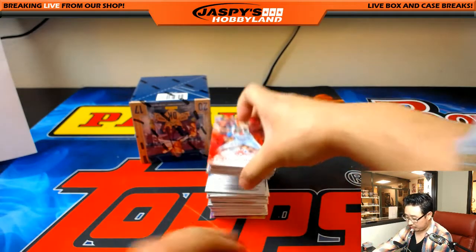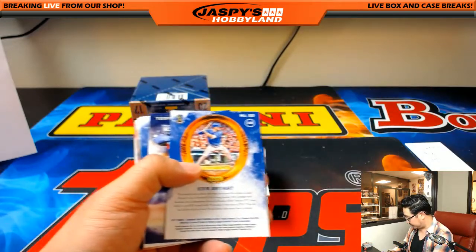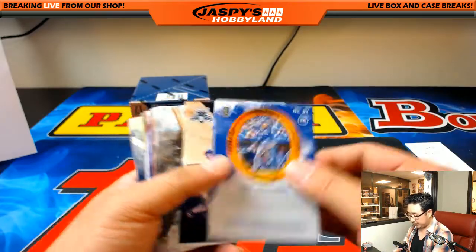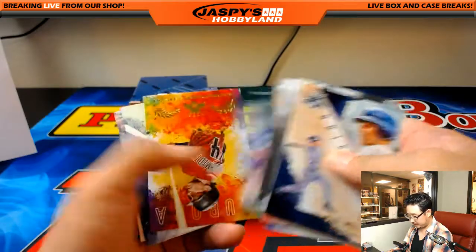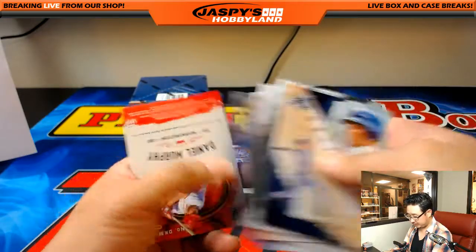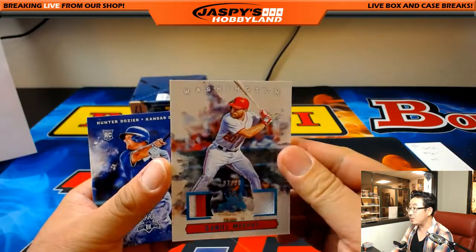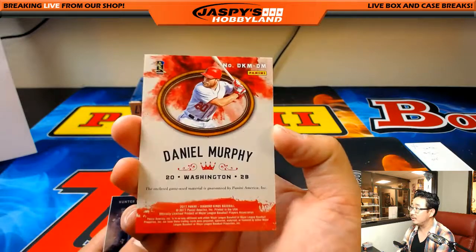All right, Carlos Martinez leads things off. He had a nice day against the Dodgers. Chris Bryant, gray frame. Josh Donaldson, variation. Daniel Murphy, nice, 7 out of 20. Three color, dual relic, Nationals. That goes to TJ, who just stepped into the room.